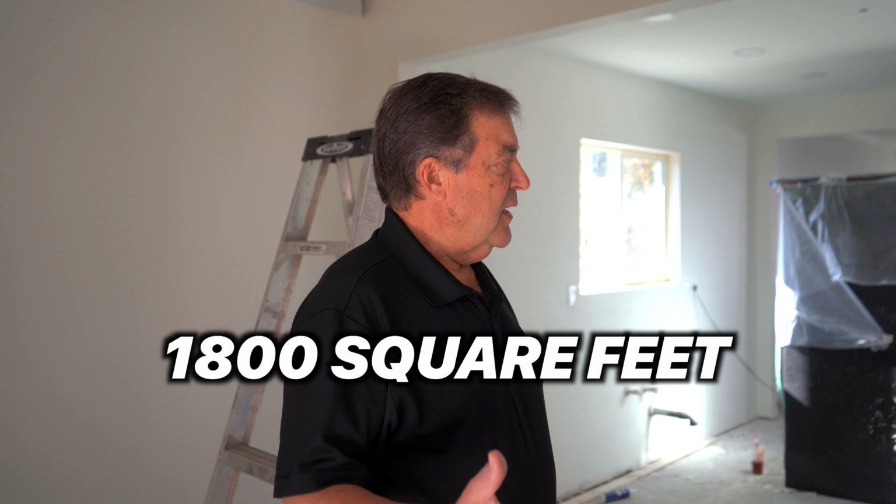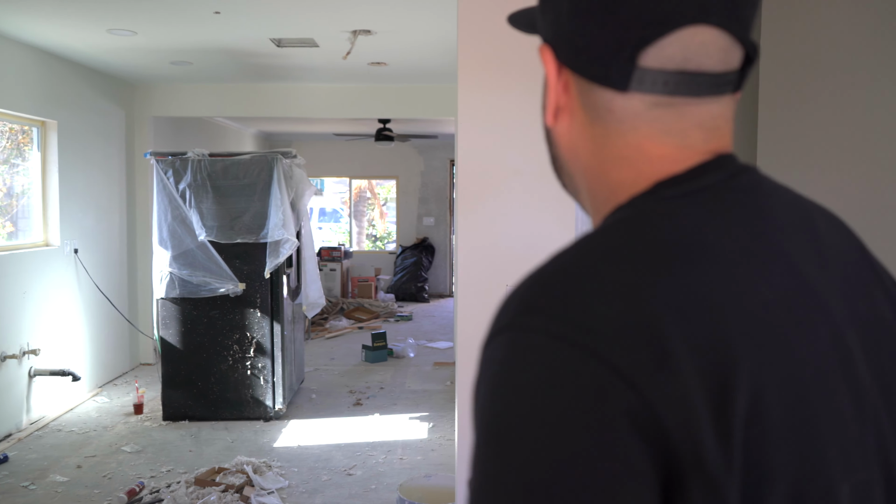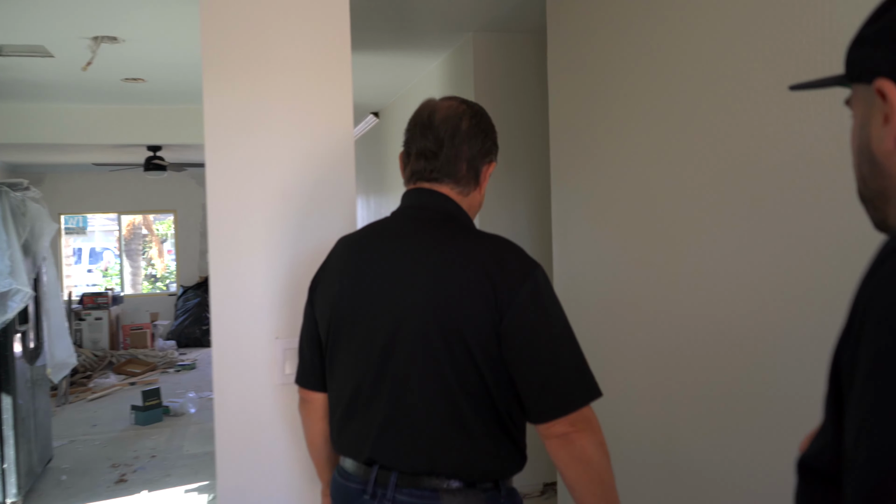How many square feet is this house? I know you'd asked, I want to say it is 1,800. 1,800? Awesome. Cool. Next, let's go down the hallway to the bedroom.